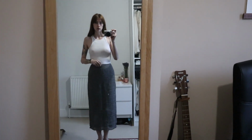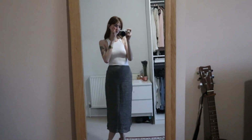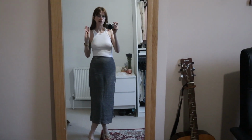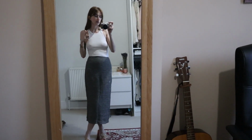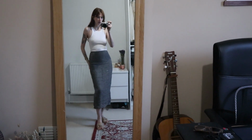I bought this, I want to say three years ago, when I was going on a trip to Nepal and India, and I think I just ordered my whole wardrobe off Depop, but I made sure everything was either linen or cotton, basically, because I was just so afraid of being sweaty when it was so hot.